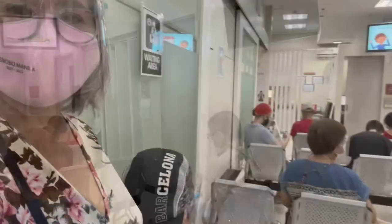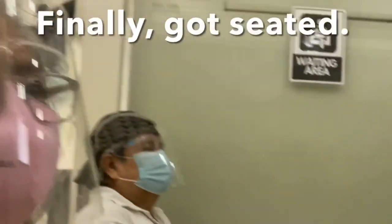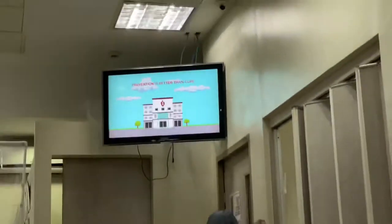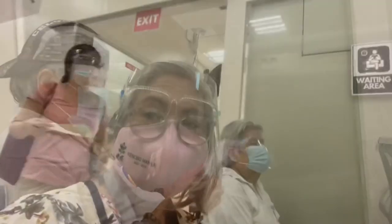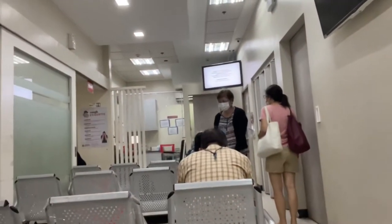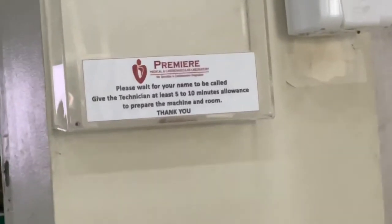And there he is paying for the 2D echo exam. As a senior, he got a 500 peso discount, so he paid 2,100. This is the waiting area, and that's the screen that promotes Premier, and that's where we are. I was seated. At first it was fully occupied, and these on the right are the clinics where you undergo the exams, like blood extraction and so on.